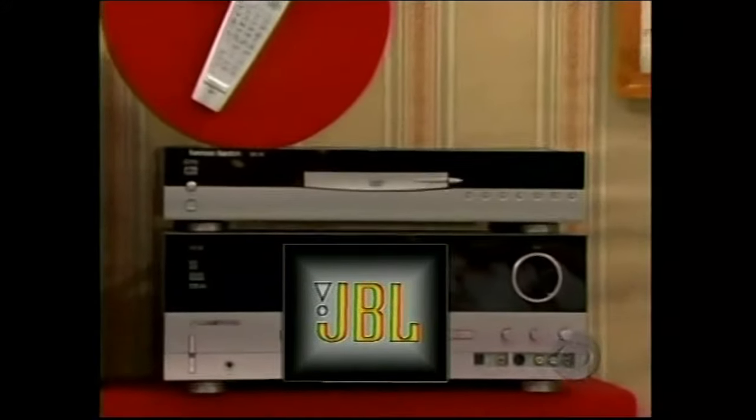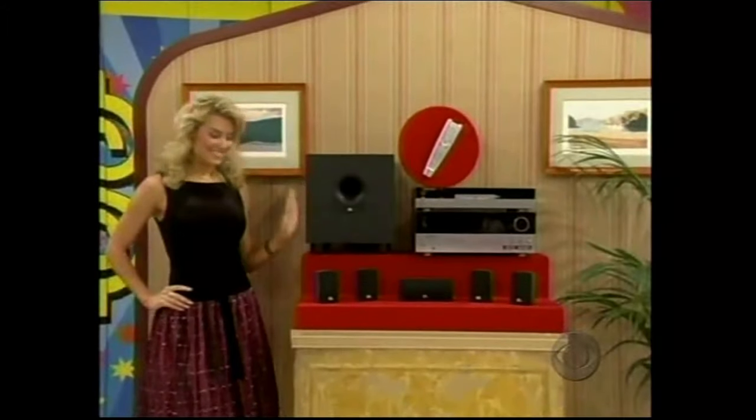With JBL's home theater speakers and Harman Kardon receiver and DVD player, you'll have a top-quality home theater system. Just add TV from JBL.